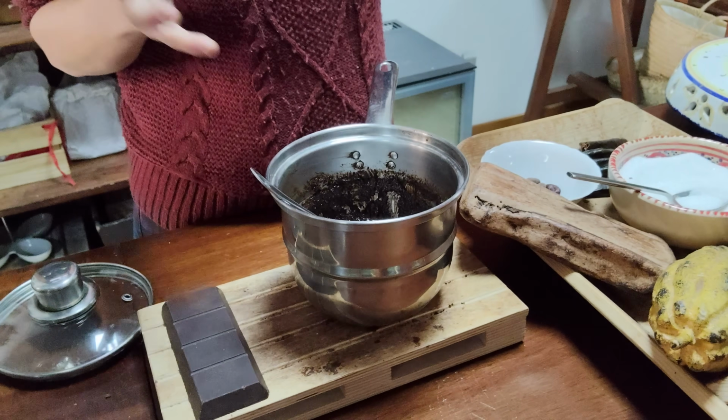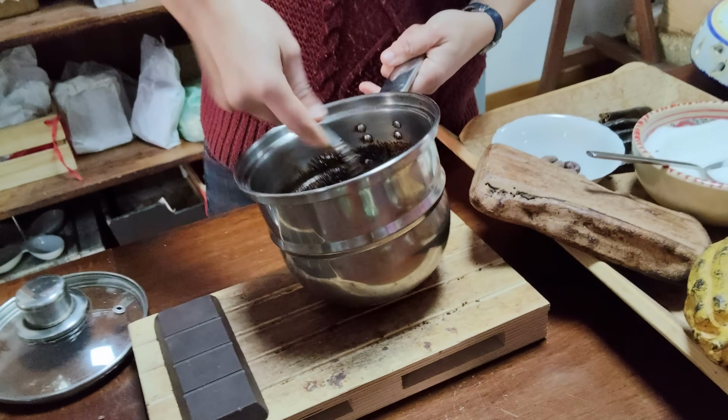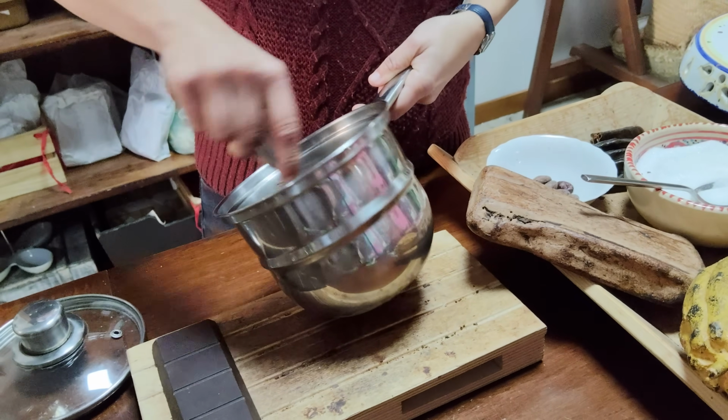Chocolate, they melt everything together. That is a big difference, okay? Instead, in our chocolate, you will feel that it's grainy, it's crunchy, it's pretty peculiar because the sugar doesn't melt, okay? As you can see, it's pretty thick, and we don't add any liquids.